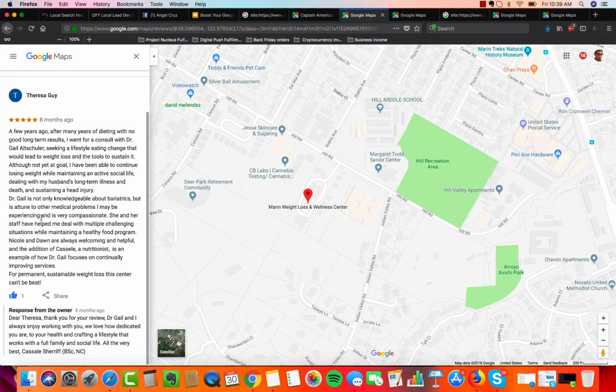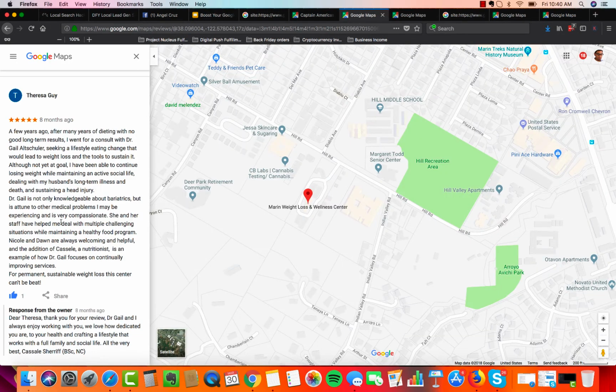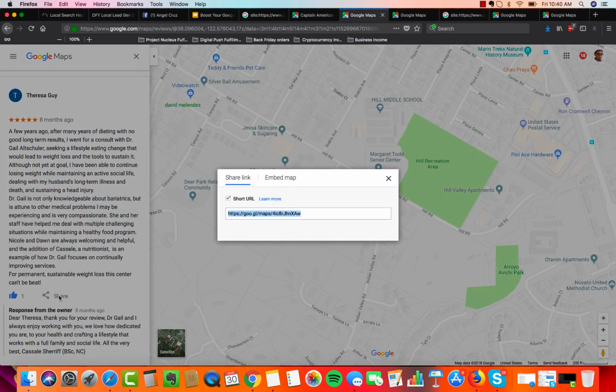So something that I would consider is, for all the reviews I get for my map listings, I'm gonna run a campaign separately just to get likes to each of these reviews to give it more of a trust factor, more of an authority factor. Okay. And the next thing you could do is build links to the shared URL. So if you notice, there's going to be a share button right here that you're going to click on, and you can either generate a short URL or the long URL, okay? And the long URL is what's getting indexed in Google, just like I showed you here.